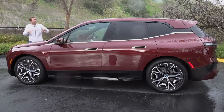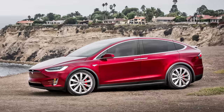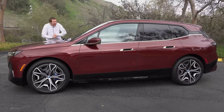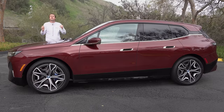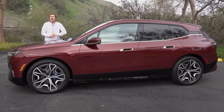As for competitors, it's really just the Tesla Model X, as most other brands haven't rolled out their own fully electric luxury SUVs yet. So today I'm going to review the iX, which is breaking new ground in the BMW world. First, I'll take you on a thorough tour of it and show you all of its quirks and features, then I'll get it out on the road and drive it, and then I'll give it a DOUGSCORE.